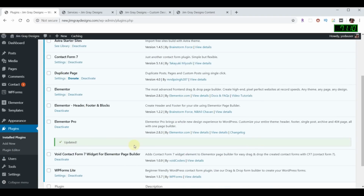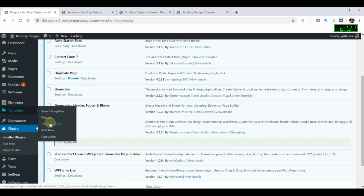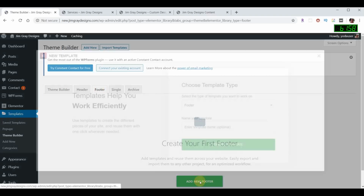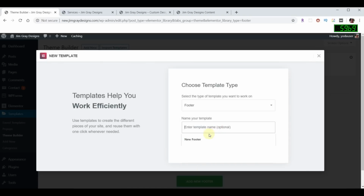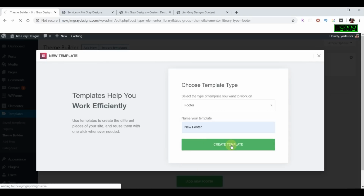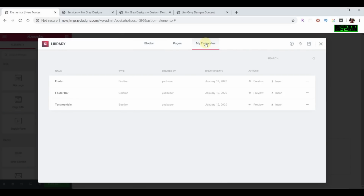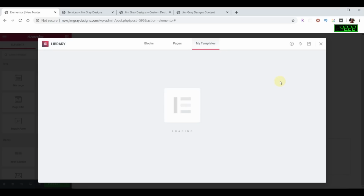Now to do our new version of our footer, we're just going to Templates and Theme Builder. You'll choose the Footer tab. We're going to add a new footer, and we'll just call this one New Footer. Create Template, and that takes us directly into our location for our templates. We'll go under My Template. We'll pick the footer and insert that.